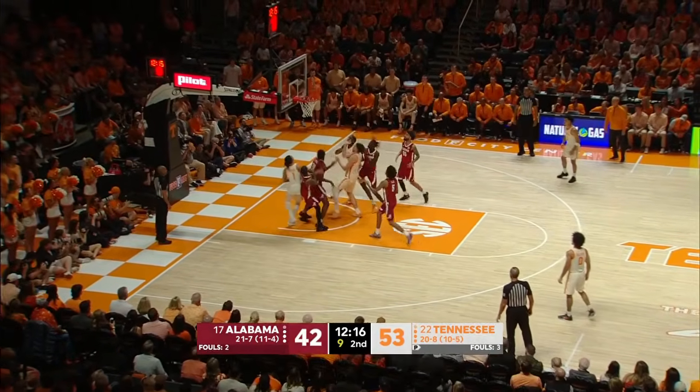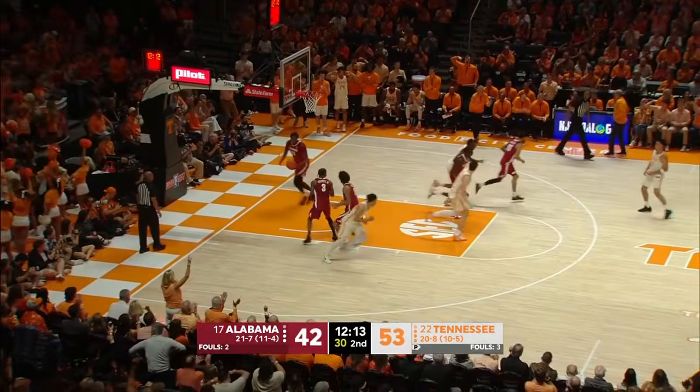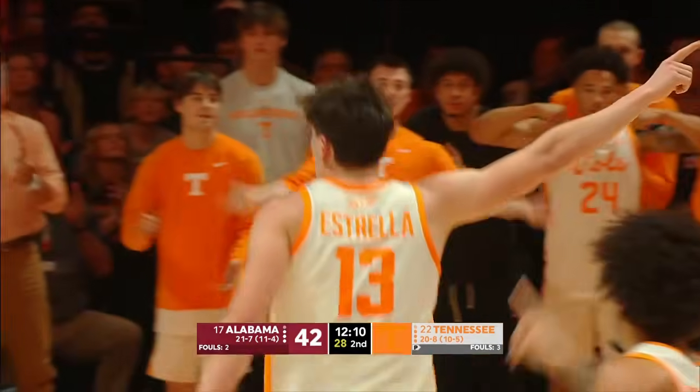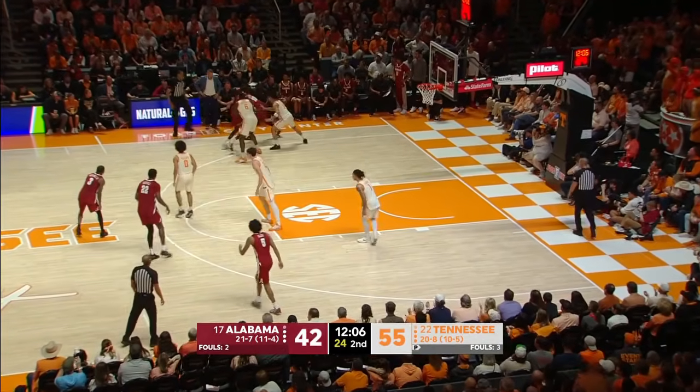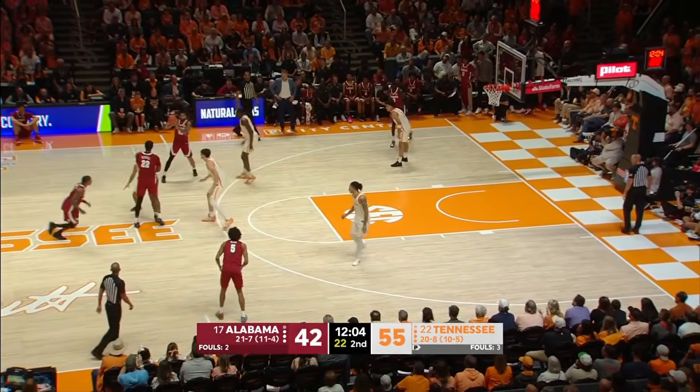He'll drive. He'll hand it off. Estrella's leaner is good. And the lead is at 13. Matching, I believe, the biggest of the day. Actually, that is the biggest of the game for the Volunteers.